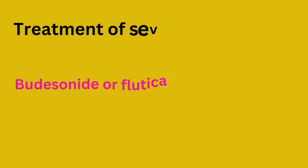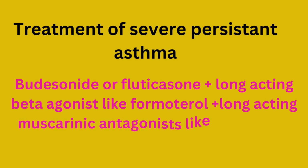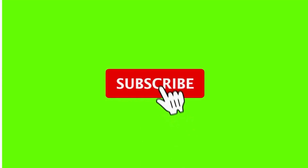Daily therapy includes low-dose corticosteroids like budesonide or fluticasone plus a long-acting beta-agonist like formoterol plus long-acting muscarinic antagonists like tiotropium bromide. So this was all about today's topic.